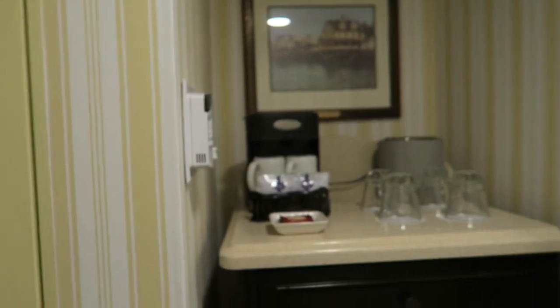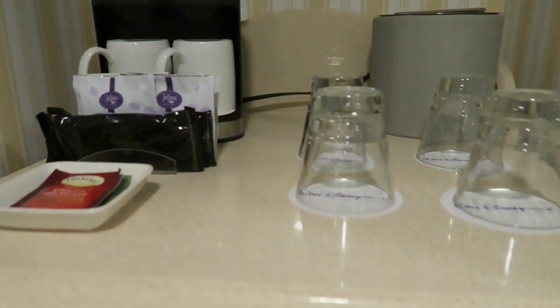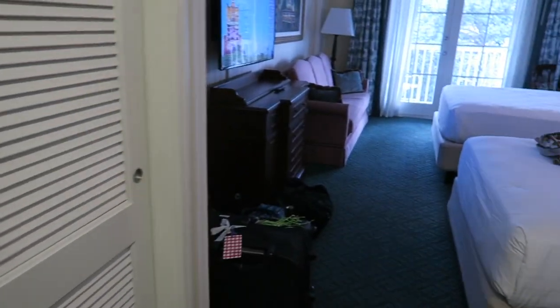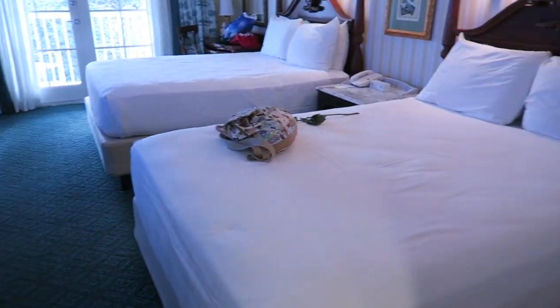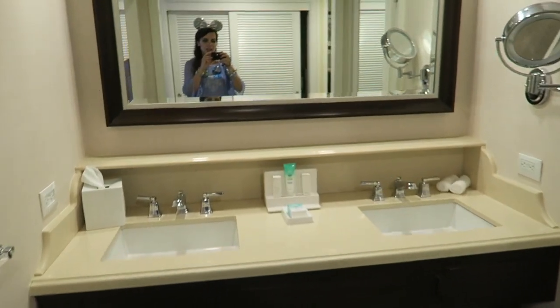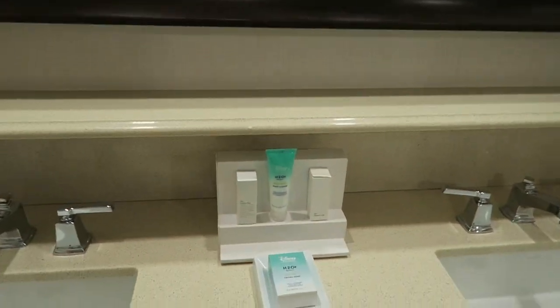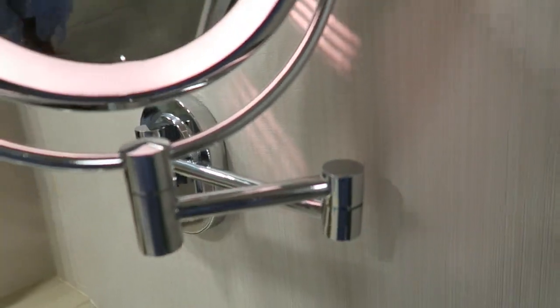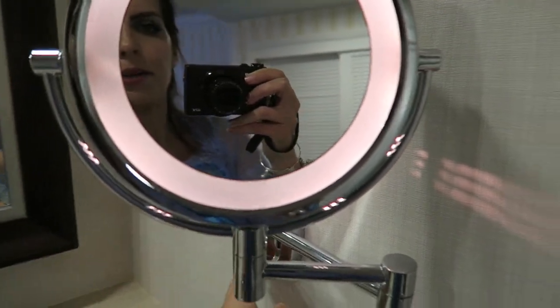We are in the villas. Last night I didn't get to film that because it was just too rushed, but I am going to film what this room looks like. So you walk in and you come into the little hall and you have your fridge with coffee maker and your typical closet. And then you have, well, I'll come here first, your double sink bathroom with the newly designed soaps. And the best part for girls is a lighted makeup mirror.